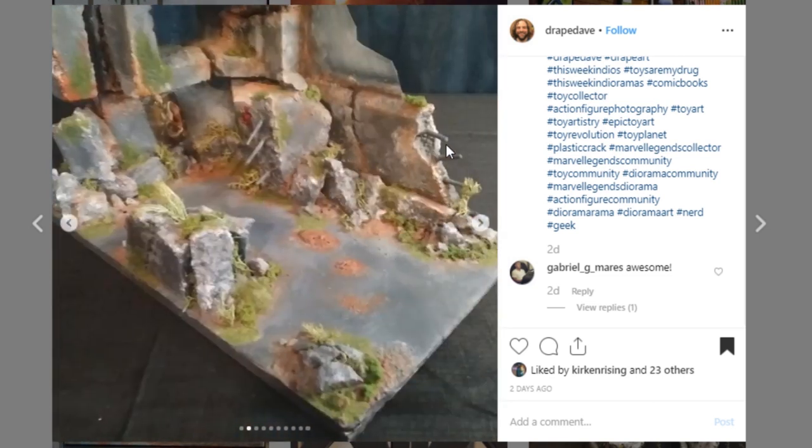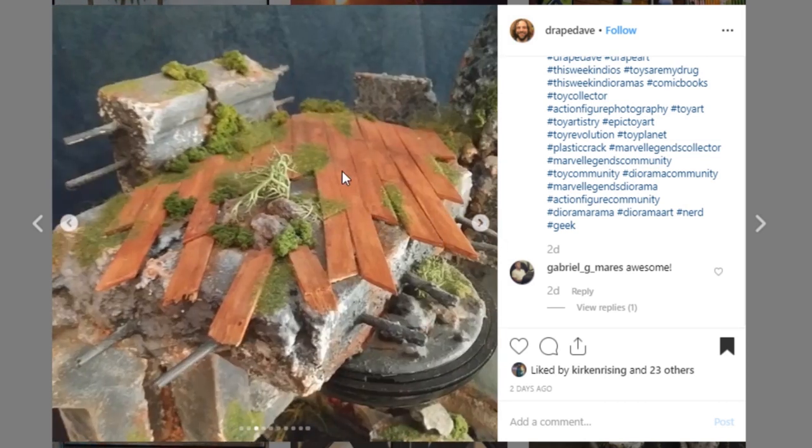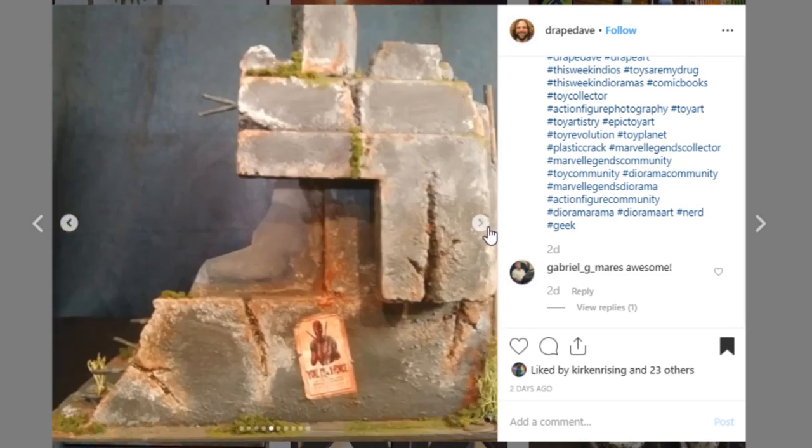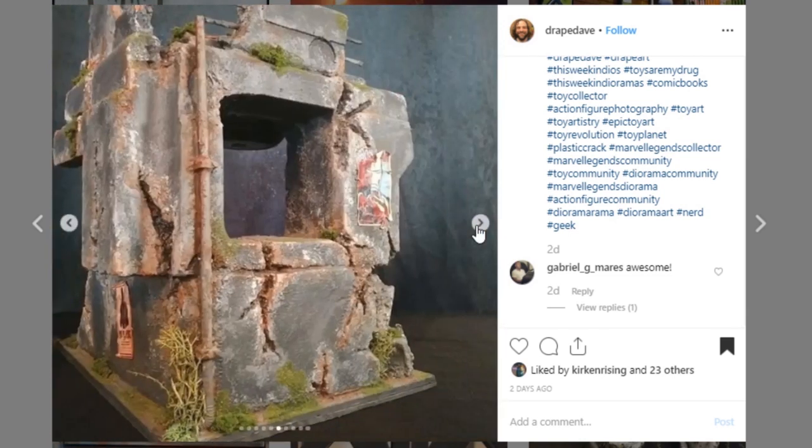Look at all the detail here. You've got the rebar coming through on the concrete pieces. All of the little grasses really set this thing out, and I just love it. So awesome job. Love this little wood that you've got going up here with a little damaged, broken piece there. Awesome job. The detail is so nice. I love the little light on there that gives it really awesome display capabilities. So go check out Drape Dave. This is a really, really nice piece.